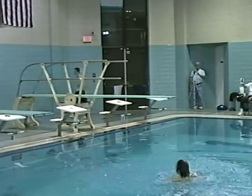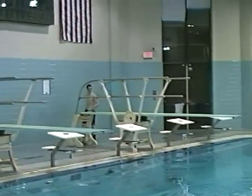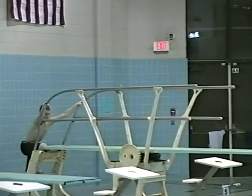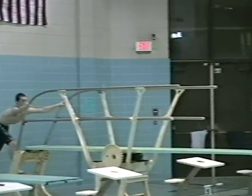So a little awkward going in. It's going to get 4s on it. So we have 4, 4, 4. So 4s across the board. All 4s across the board.